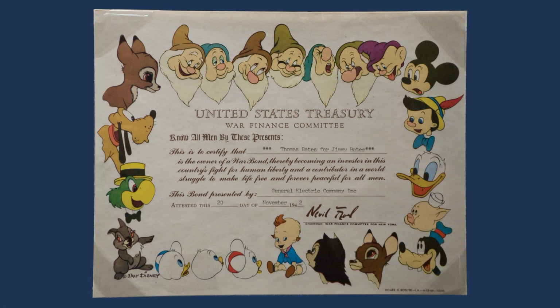During World War I and World War II, the nation issued war bonds. And while this Disney certificate is not an actual war bond, if you had purchased one during World War II, you could receive this very colorful certificate. It featured so many well-known Disney characters like Mickey Mouse, Donald Duck, Goofy, and Pluto.